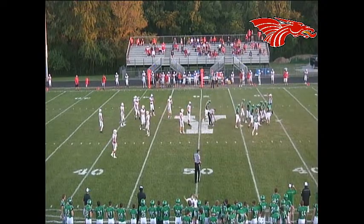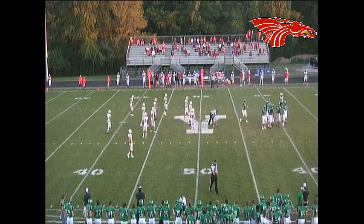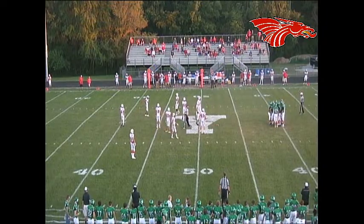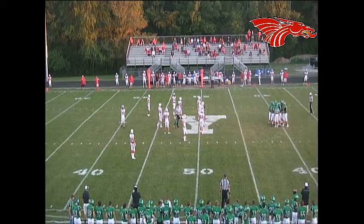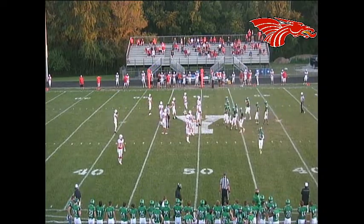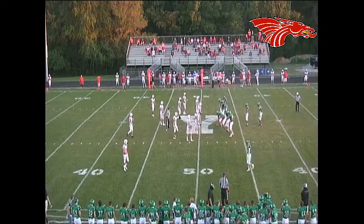Now the Dragons had him bookend with Baylor Hurst and Jack Johnson. So if he had completed it, it would have been for the first down probably, but he wouldn't have gotten any further than the catch, that's for sure. 3rd and 12 for Yorktown.